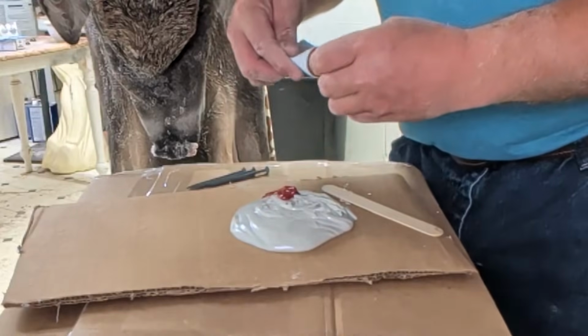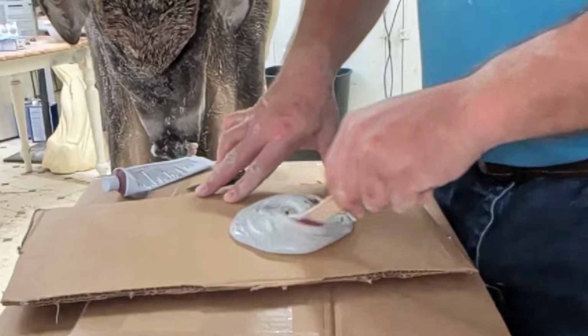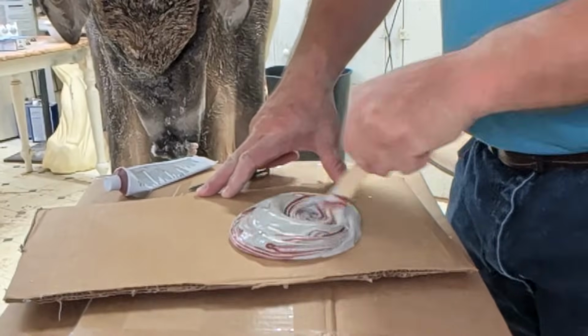I want this Bondo to harden fairly quick, not super quick, but fairly quick, because I don't want to sit here all day and hold those antlers up there.